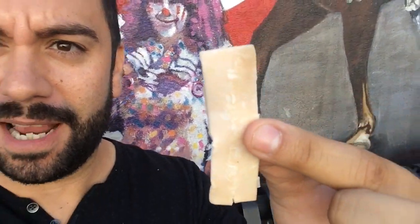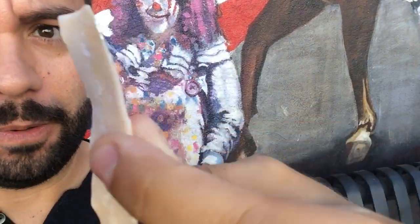The whole wrapper is stuck on this thing. Look at this. I'm trying to get it off. It's all stuck on there. Oh man, I'm trying my best to get this wrapper off. After a few minutes of me getting this wrapping off, you can see there's still some paper on it. It's even a little bit of, I think, foil right there.